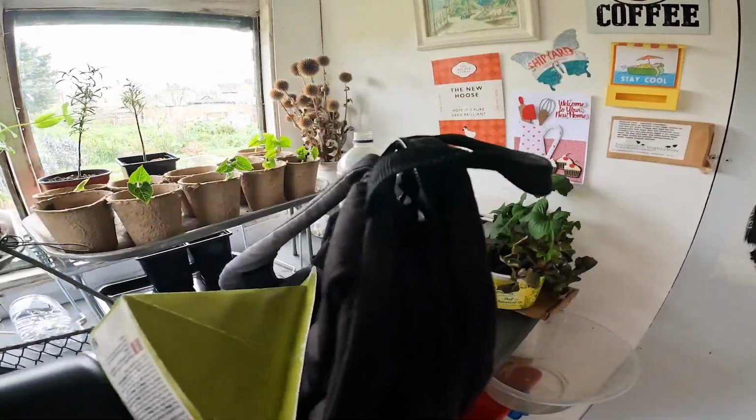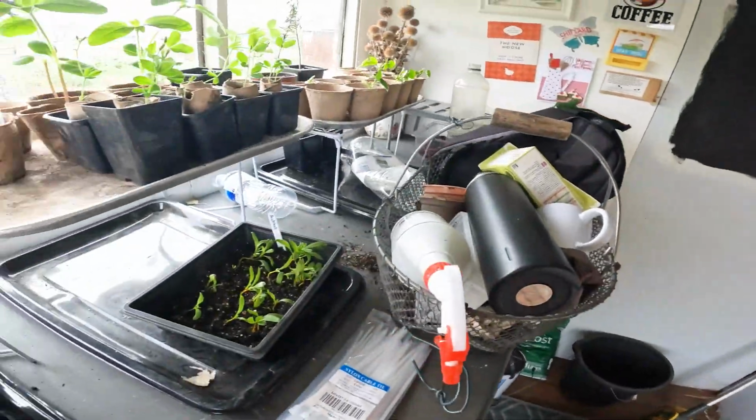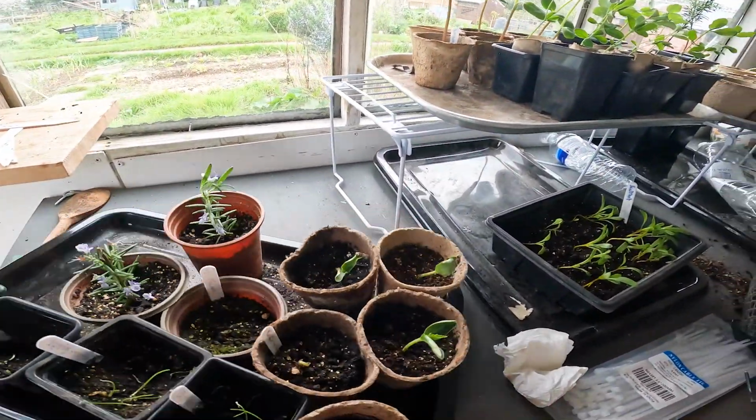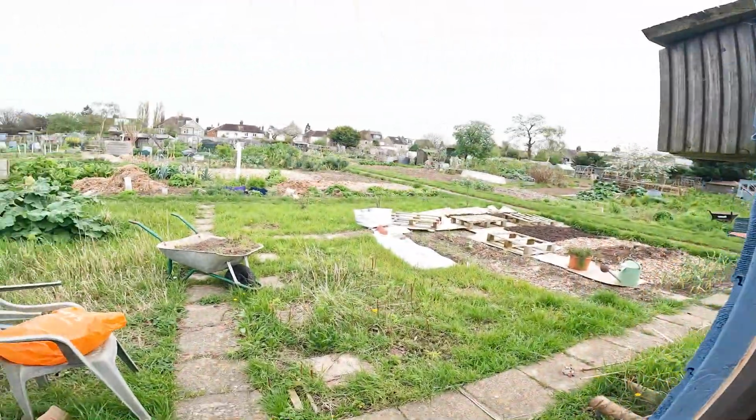Right, I need to turn them as well. I'm also standing on a whole load of cardboard, so the space. I need to tidy this shed. And I've got more seedlings at home, but let's go outside.